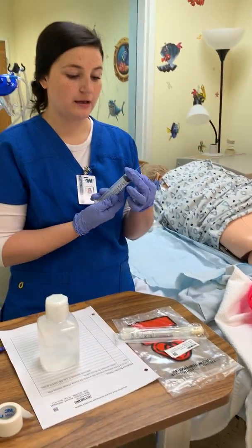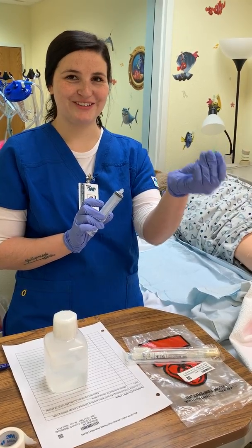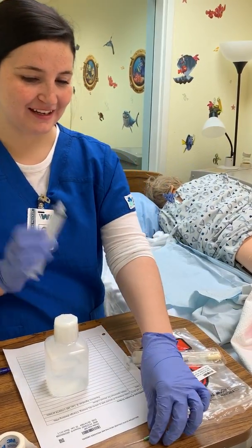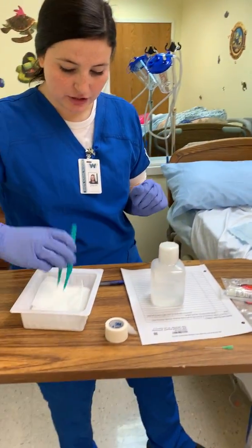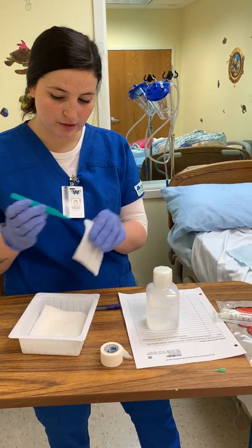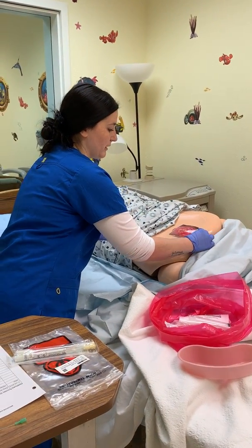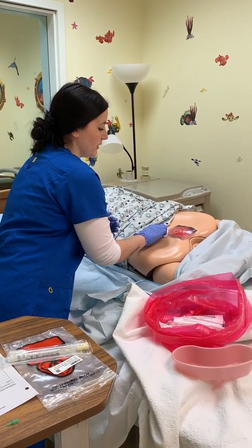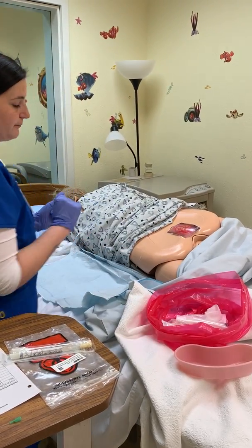I would put my catheter needle into the sharps container, and then I would dispose of this into biohazard as well. Next, I'm going to use a 4x4 gauze pad, and I'm just going to go ahead and clean up around the wound on my client's skin, making sure that there's no irrigant around it, and put that straight into biohazard.